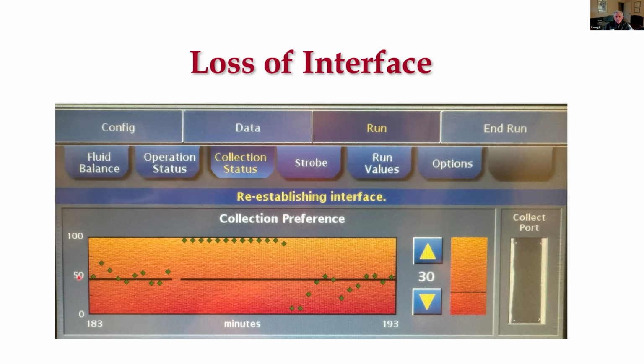So this was an inlet. I think we had a clot in the line before the citrate was delivered, and the machine got an arterial low alarm, inlet low alarm, and then the blood flow stopped, and when the blood flow stops, you lose the interface. Once you get the alarm fixed, the machine has to find the interface again. So here it starts way up here, then it came down, and boom, and then it finally figured it out.